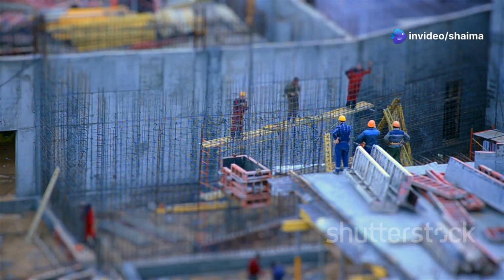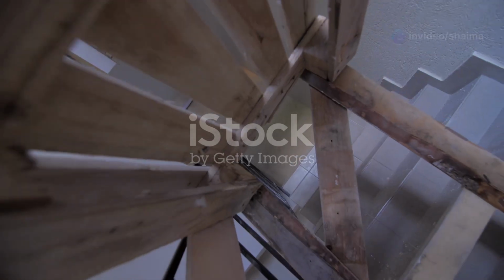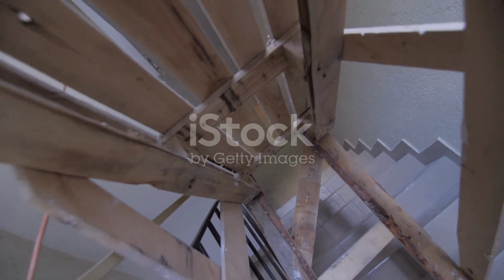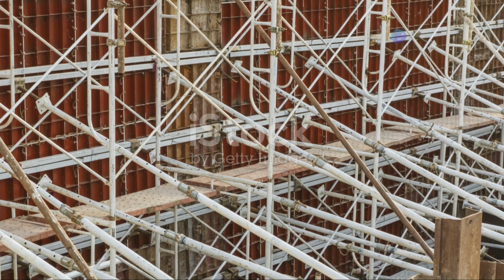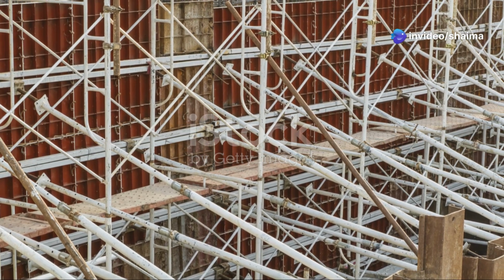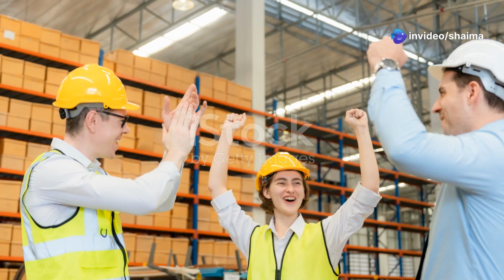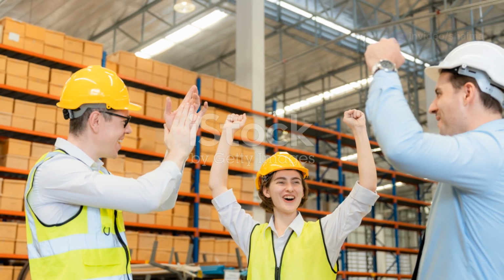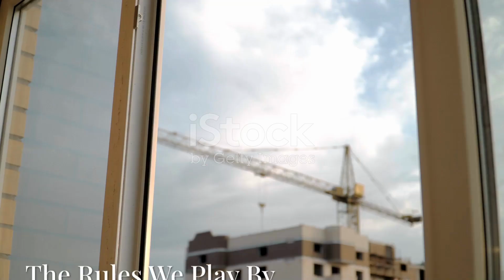This isn't just about checking boxes or following some dusty old regulations. It's about taking pride in your work, looking out for your coworkers, and heading home safe every single night. Because at the end of the day, the most important thing you build on a job site isn't a skyscraper or a bridge. It's a career built on safety and a life lived to the fullest. So let's get down to it. Let's talk scaffolding safety.